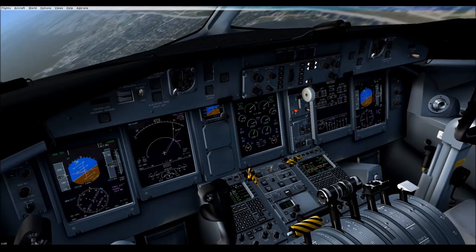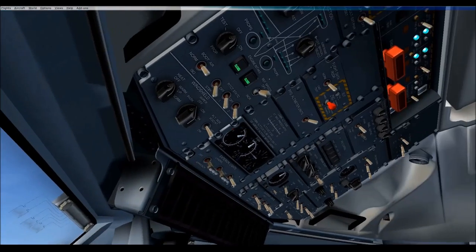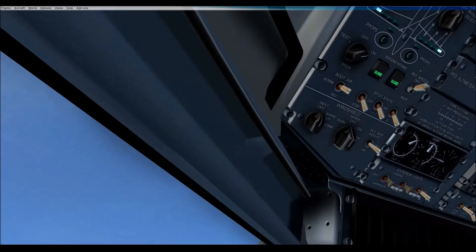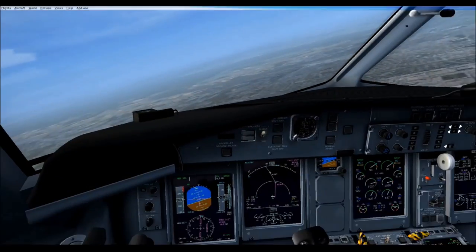Approach flare lights off. Warning lights. So far, so good, guys. Prop ice on. Slow ice protection. We are flying at 8,000 feet. Ice more than likely will form on our wings.